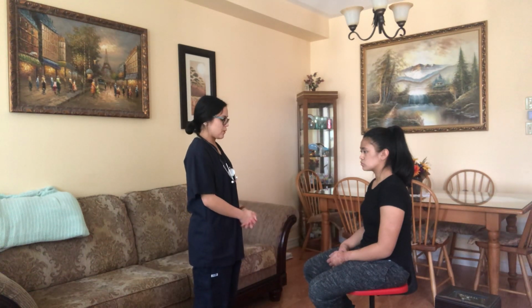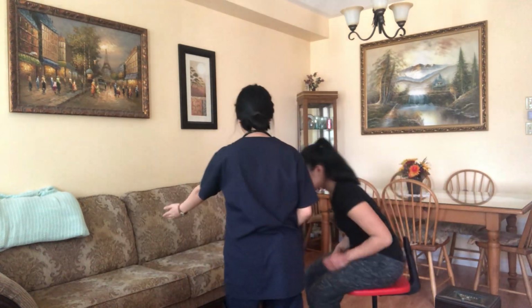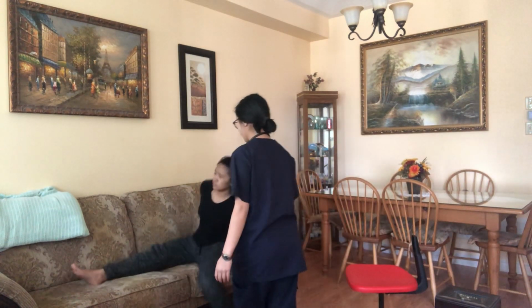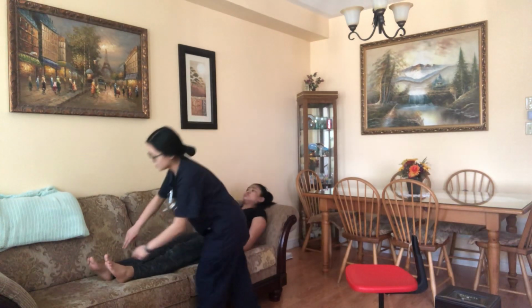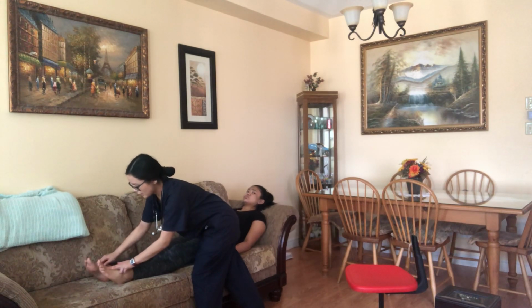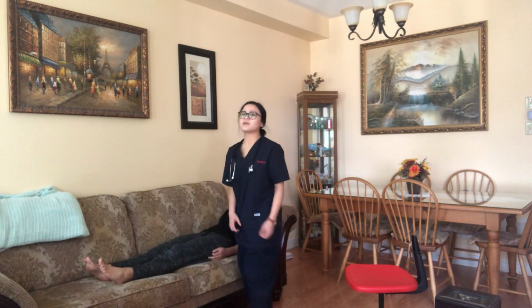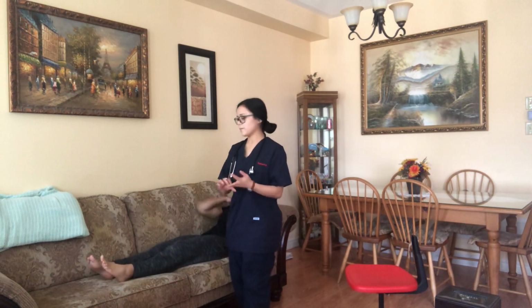And now I'm going to be palpating the pulses. So can you please lie down? Okay, thank you. So in here would be the posterior tibialis pulse. And here would be the dorsalis pedis pulse. Okay, both have a grade strength of +2, regular rhythm, and it is symmetrical.